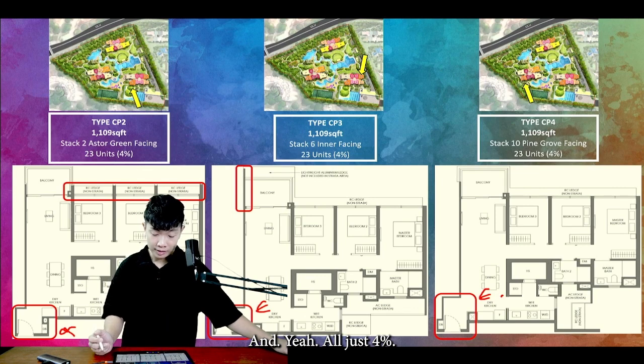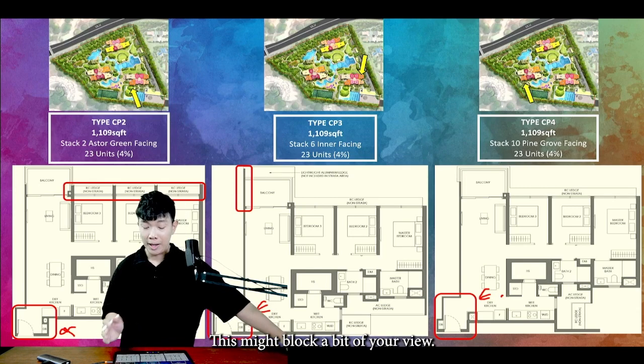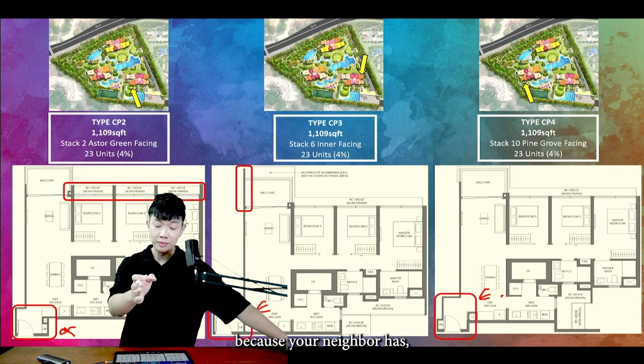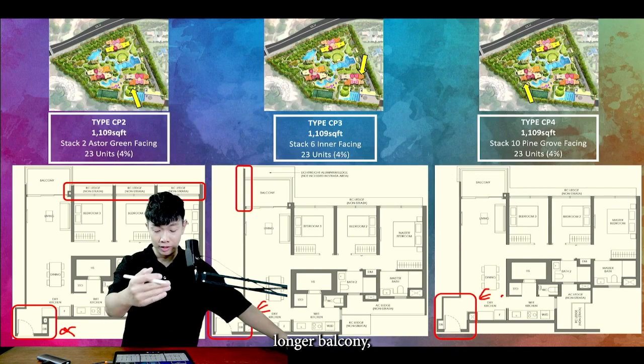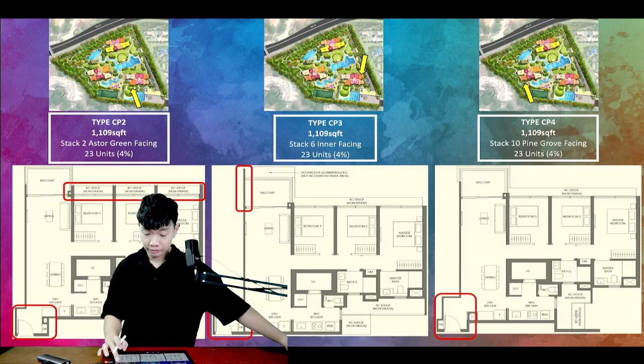And they're all just 4%, which means it's only 1 stack. One thing to take note for CP3 here is also this additional thing that is jutting out. This might block a bit of your view, and also potentially because your neighbor has a longer balcony or a protruded balcony compared to yours.